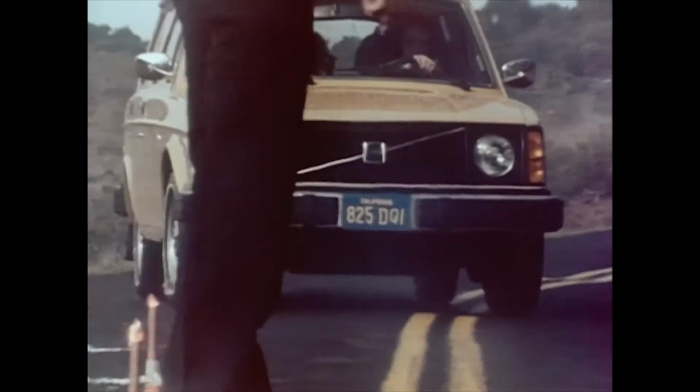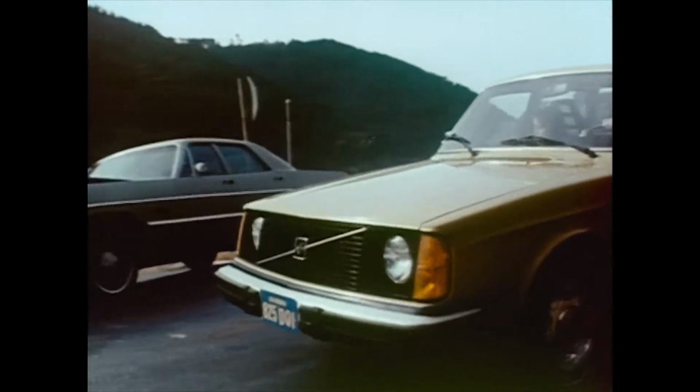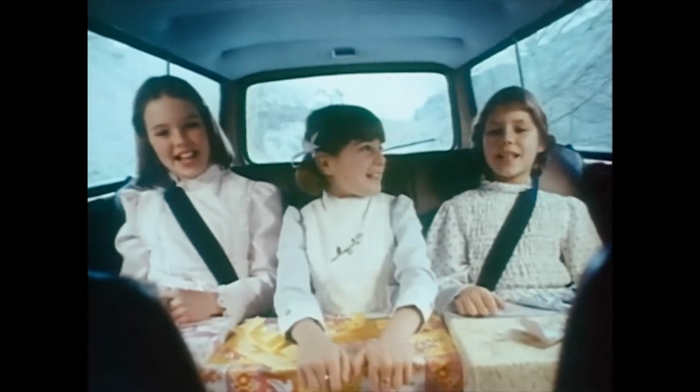Since 1967, Volvo engineers have investigated and analyzed over 30,000 traffic accidents. A lot of what they've learned has been incorporated into the design of the Volvo station wagon, because station wagons carry cargo a lot more precious than groceries.